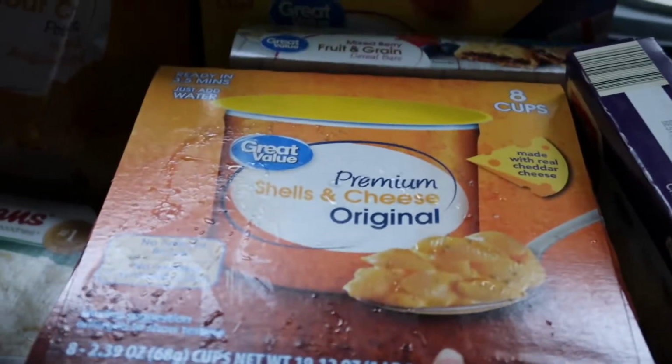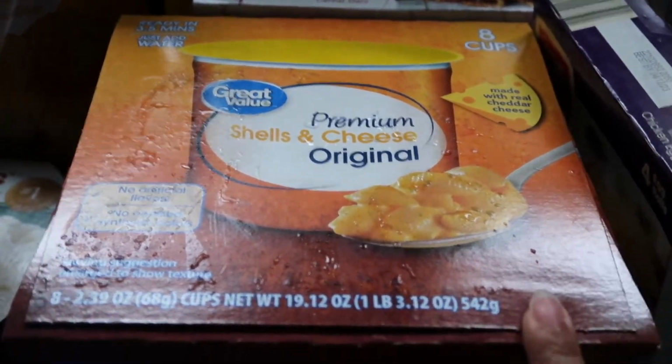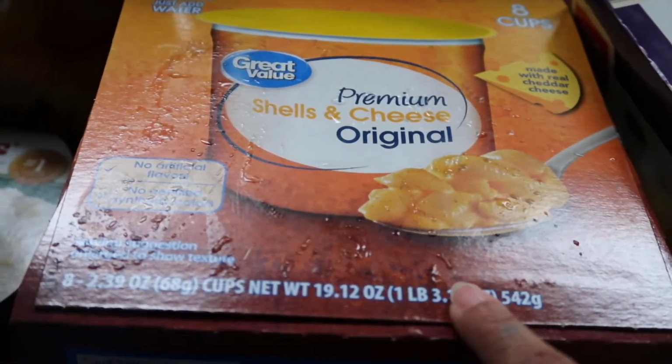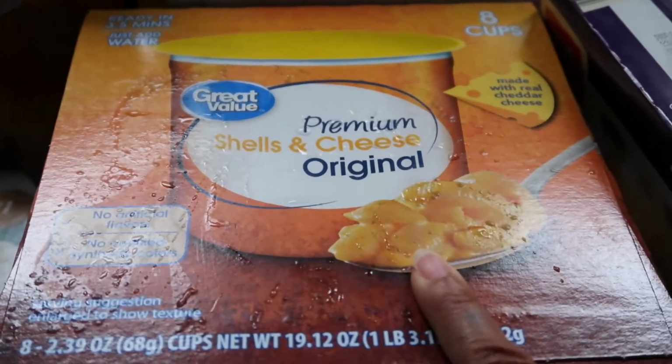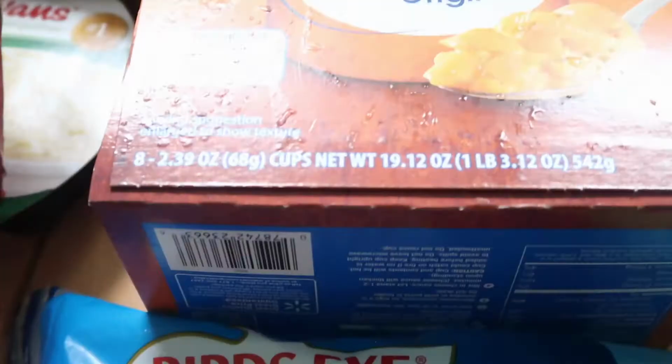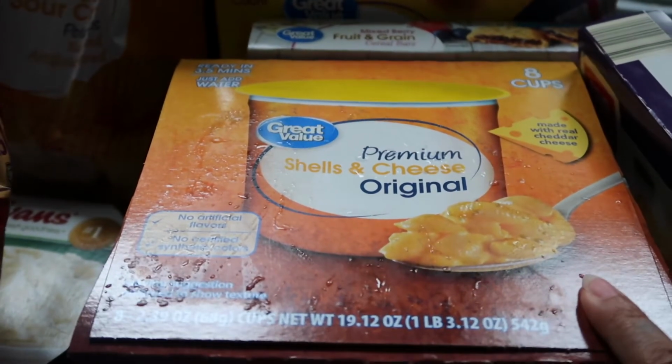Got some mac and cheese. This is my daughter's favorite mac and cheese. She is obsessed with mac and cheese, and this is the only one that she'll actually eat. She doesn't like the Kraft kind. She doesn't like any other kind but the Great Value brand. So got her this. She doesn't even like the baked macaroni and cheese, like the good stuff that we make on Thanksgiving. She prefers this one, so got her that.